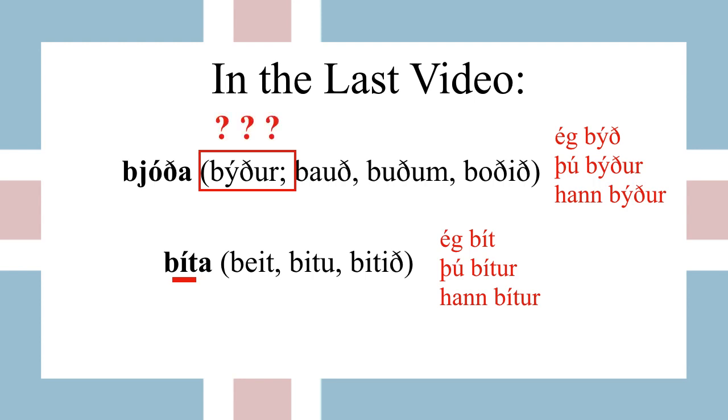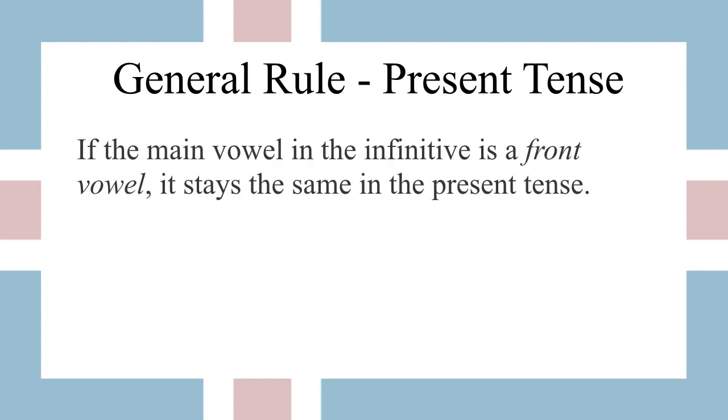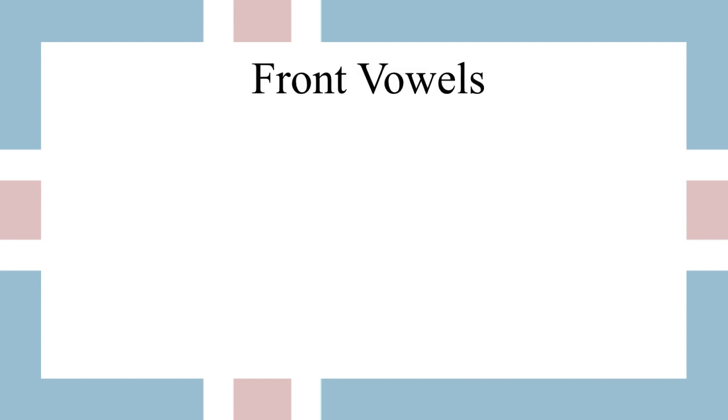So we're going to hopefully explain why bjóða becomes býður in the present tense, and why other verbs do similar things. So the general rule for the present tense vowel shift is if the main vowel in the infinitive is a front vowel, it stays the same in the present tense. It doesn't shift. On the other hand, if the main vowel is not a front vowel, it must shift into a front vowel in the present tense. So that, of course, raises the question, what is a front vowel?